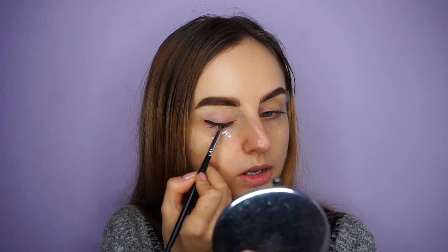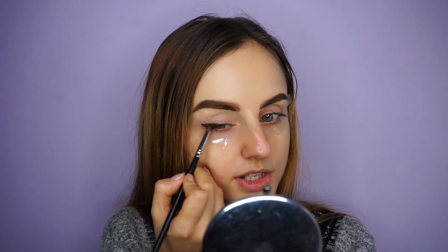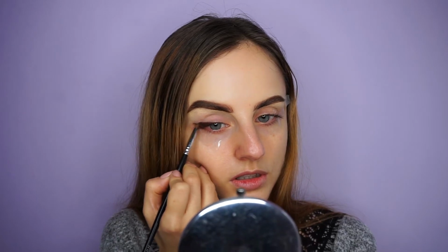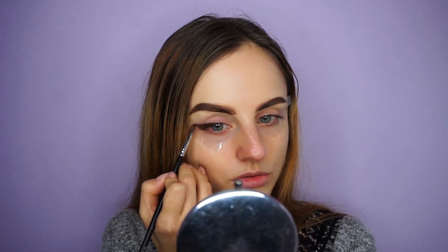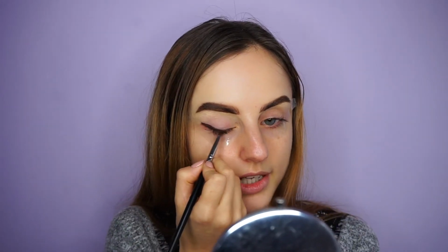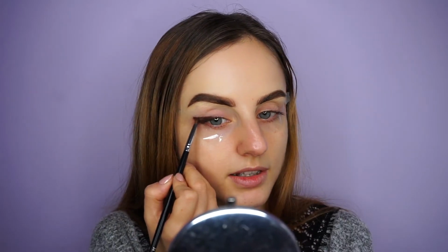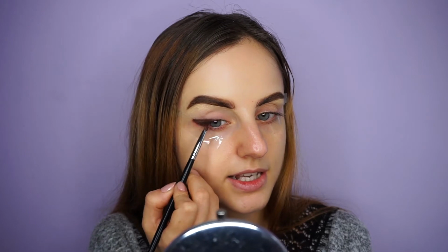And now quickly with a pencil brush, this one is a Morphe M149, I'm going to keep my eyes open and really smudge this pencil, so I can do a smoky wing liner. I like using this pencil technique when I'm just too lazy to do a wing liner. And it also looks a little bit softer and not as defined.